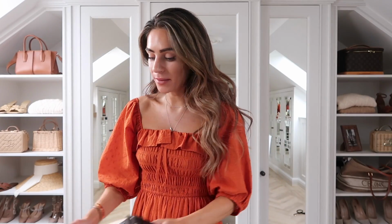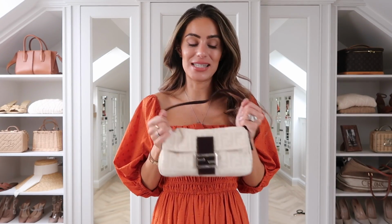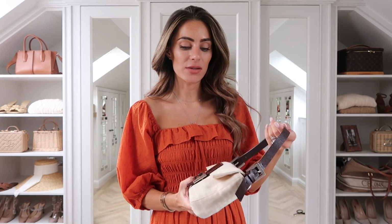But first up, I'm going to be selling my vintage baguette from Fendi. I love it. It's so beautiful. Such a timeless bag. However, I just never have worn this ever. It doesn't get me excited, and so I'm gonna sell this one on there. I think that will go to a really loving home.